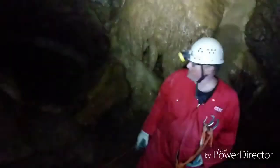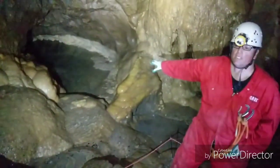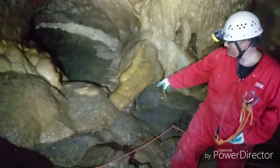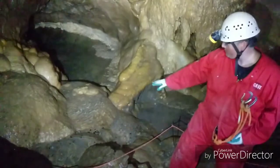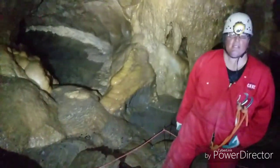Okay, now, if you look down there, that's where you have a little pond, but don't swim there until it's very, very cold. That's where all the water accumulates. Now, if you look down here, you have some rimstone dams. Those are the little ridges that form right there. And I guess they call them dams because they kind of look like dams. Okay, so that's that part of the tour.